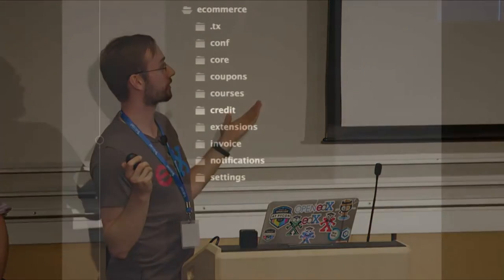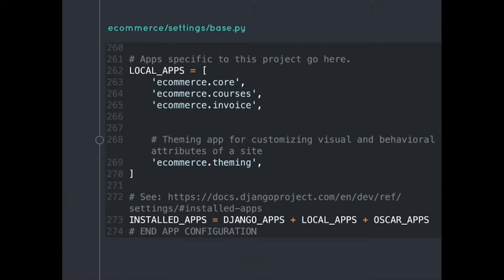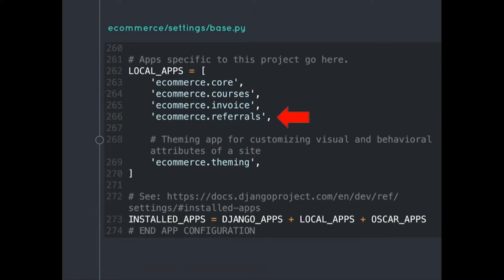So the first part's really easy. We just add a new Django application. This is standard Django, and we add it to our installed apps. So there, it's in our installed apps. We now have a link to the referrals Django app that we created. You can see at the bottom, it's just installed apps, just like anything else. We've broken ours up into Django apps, local apps, and Oscar override apps, but it's just installed apps.